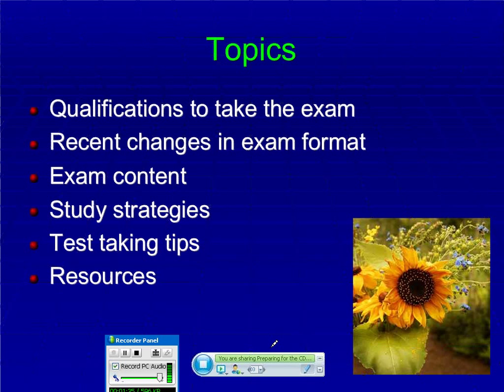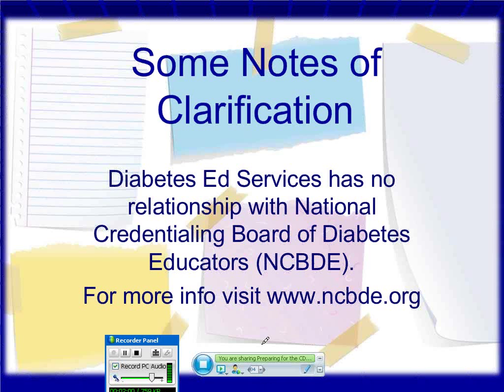And I want to point out that I have a lot of flowers on my slides, and these flowers are there to help you realize it's okay to relax and feel very confident and self-assured that you are going to excel in this exam and do very well. So these are just reminders to us that calm relaxation helps with decreased anxiety and helps you access the information you know.